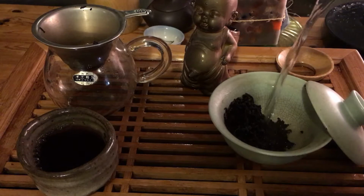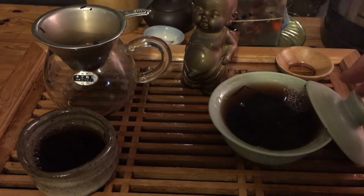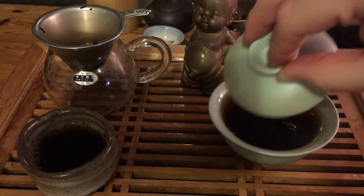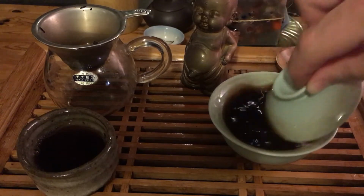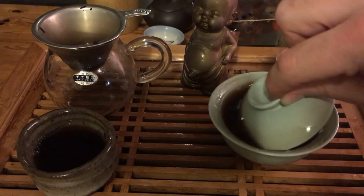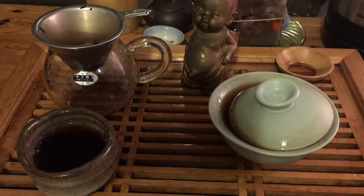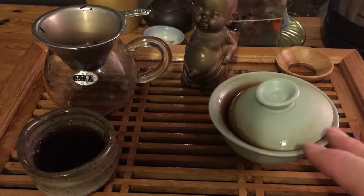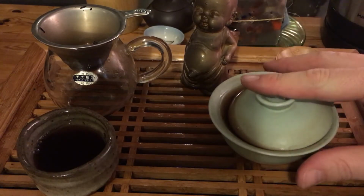Okay, we'll go ahead and do another one here. Okay. You can see just how black that soup gets right away as soon as you pour the water in. Okay, the leaves themselves are pretty chopped. There's quite a few stems, but not as many stems as other examples of LiuBao that I've had. Some LiuBao that I've had seems like almost nothing but stems, and maybe that's just low quality. But this is not that, but it's pretty chopped.